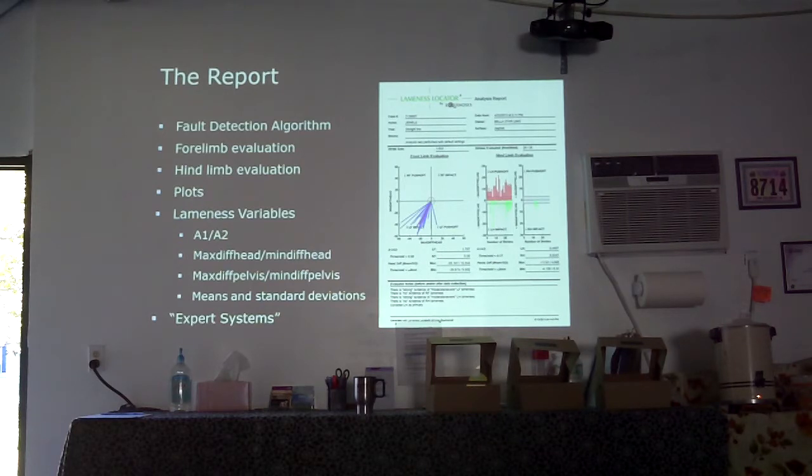That doesn't mean that the horse has got to be normal. But your confidence for saying that horse has a consistent lameness has got to go down when your standard deviation is greater than the mean. That makes the data less confident, for sure. There's no question about that. When the standard deviation is greater than the mean, it's not very much a problem usually for pelvic. It can be a problem for head. But in the expert system, we take that into consideration, and that's what we're going to discuss next.